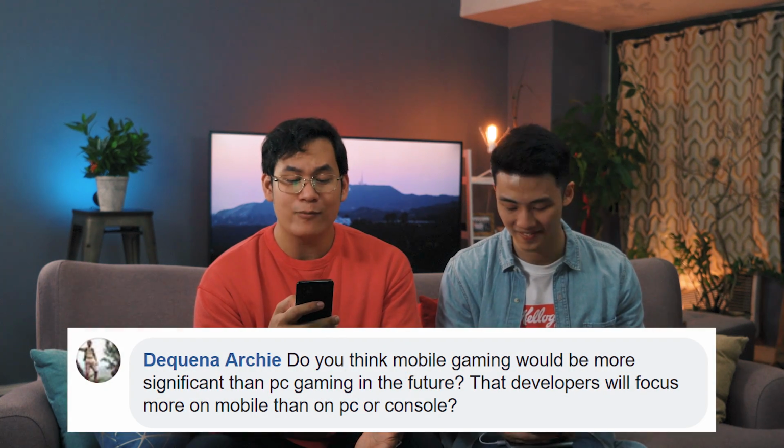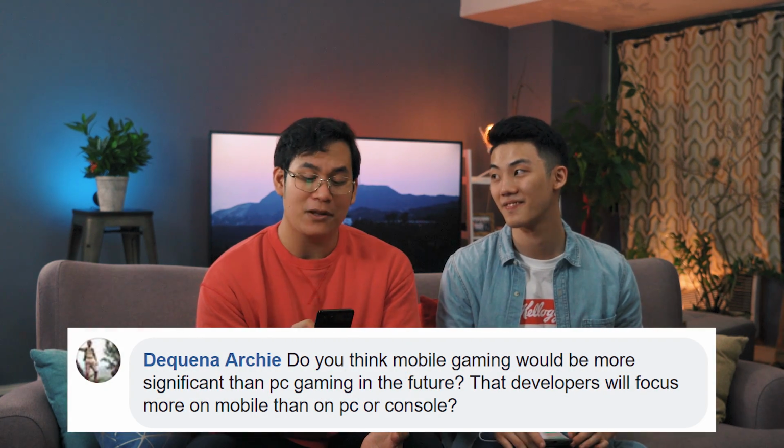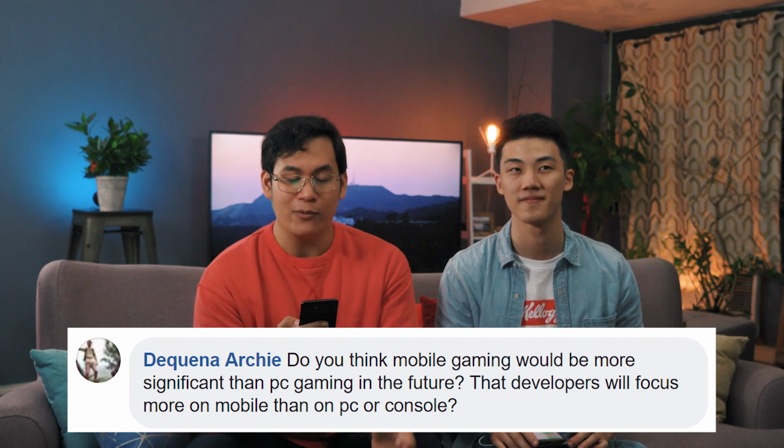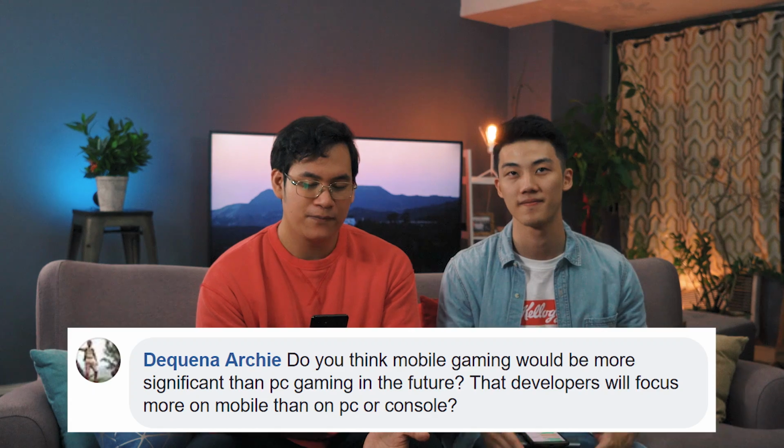Do you think mobile gaming will be more significant than PC gaming in the future? So much so that developers will focus more on mobile rather than PC or console. So this is two questions. The first question, do you think mobile gaming will be more significant than PC gaming in the future? Well, in the present, it already is.